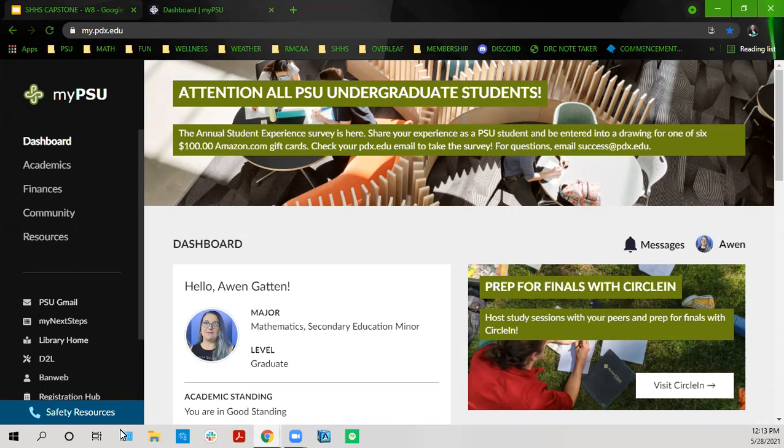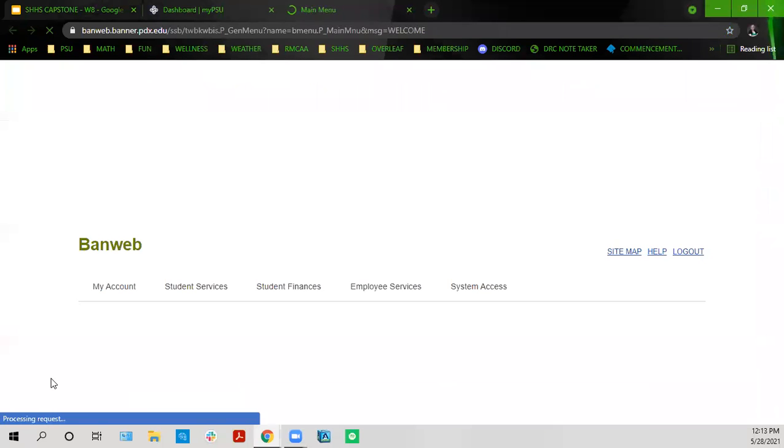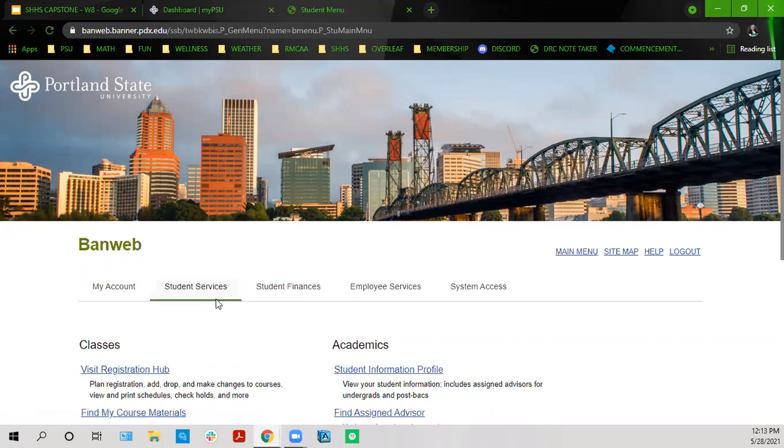Excellent, thank you. So from PSU, we go into BandWeb. And again, if you're not going to PSU, this may at least give you an idea of where you would go to look, generally speaking. So PSU has specific stuff for my account. It has student services. It has student finances. The others are because I'm going to work at PSU next year. But for all of the registration stuff, we go into student services.